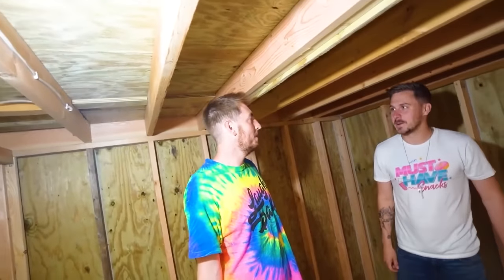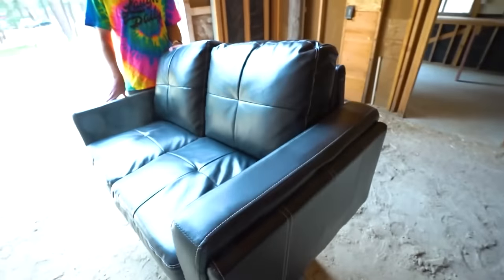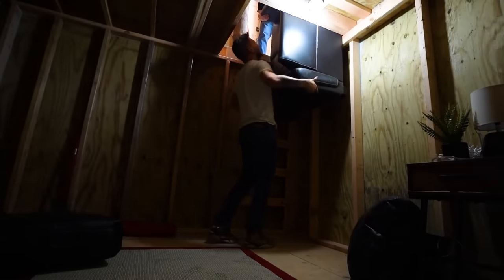Should we put a basketball hoop in here? Yeah. Jokic. All right, let's go get the couch, Jokic. Okay, Jokic. Let's hope this couch can fit. It's a pretty small couch. Look at that. All right, let's do this. All right, fellas, just barely fits. Let's go.